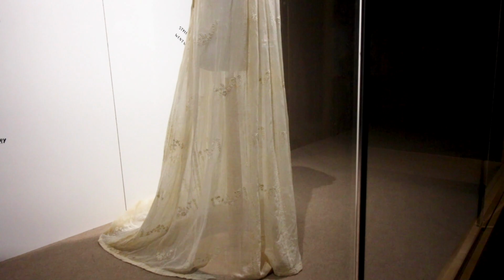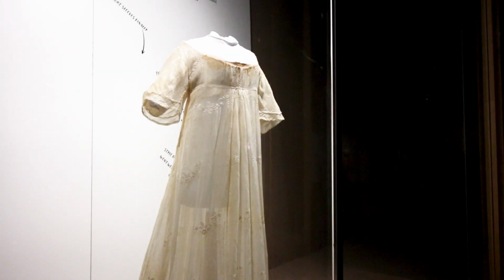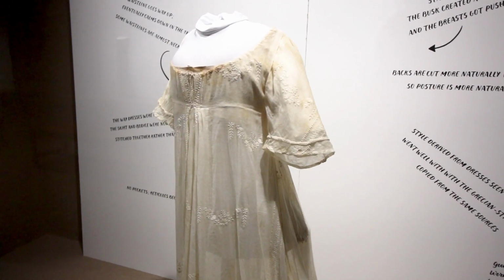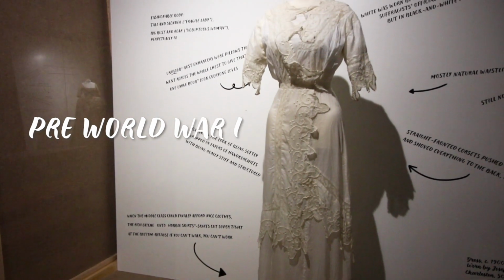The waistline goes way up, and that gives you a tall, pillar-like look. It also emulates the clothing that people were finding in archaeological digs in Pompeii and Herculaneum, which were newly discovered and so super cool. So this one dates to before World War I.